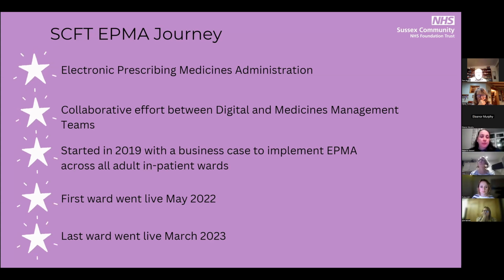Our chief pharmacist wasn't just content with having a brand new dispensary. She was really keen to take advantage of the last opportunity to get matched funding, which is obviously vital for projects like this to get EPMA off the ground. So from the outset, it was very important to us that this was going to be a big collaboration between medicines management and digital. I think both sides recognised very early on that this project could not be achieved by either of those without the other.